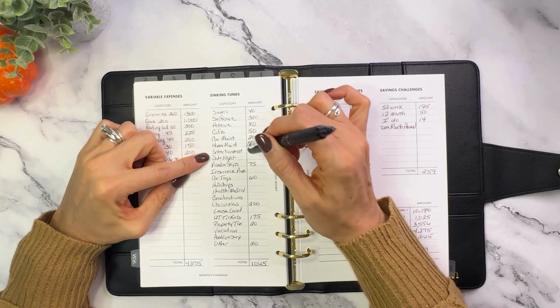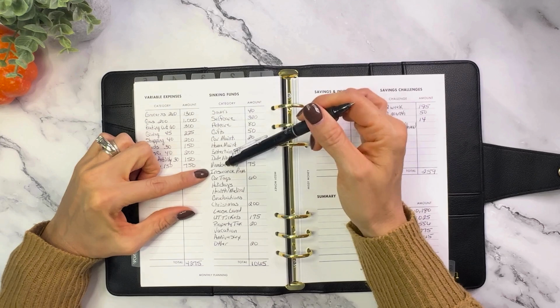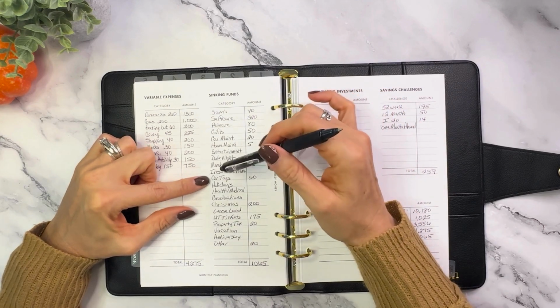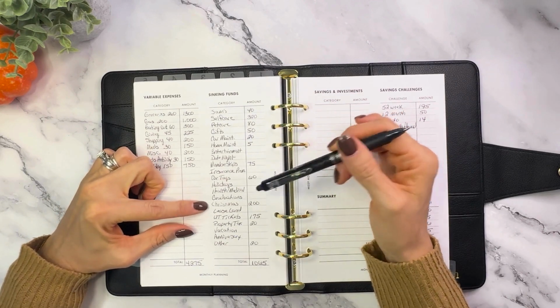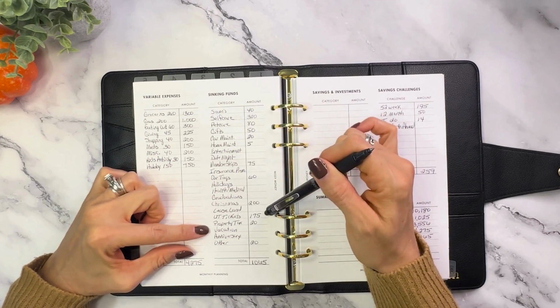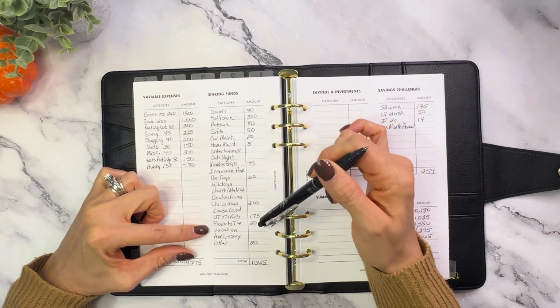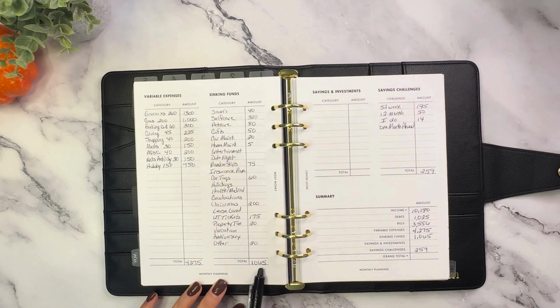So any overtime is going to go towards entertainment, and then the other ones get skipped. Membership will get 75, and car tags will get 60. These are getting skipped. Christmas is going to get 200, and the UT tickets will get 175. Property tax will get 20, and then other will get 20. So that's a total of 1,065.